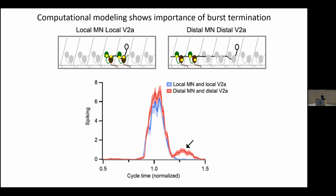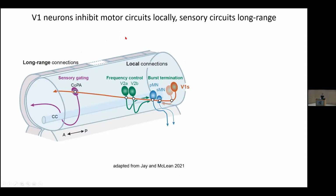But after that, it's not just important that they burst, it's equally important that they shut up after they burst. And the V1 neurons, if you manipulate the location of their circuits here, we think that inhibition is no longer coming at the right time to shut down that motor neuron activity. Okay, so that's pretty much what that is. They're inhibiting motor circuits locally and sensory circuits long range.